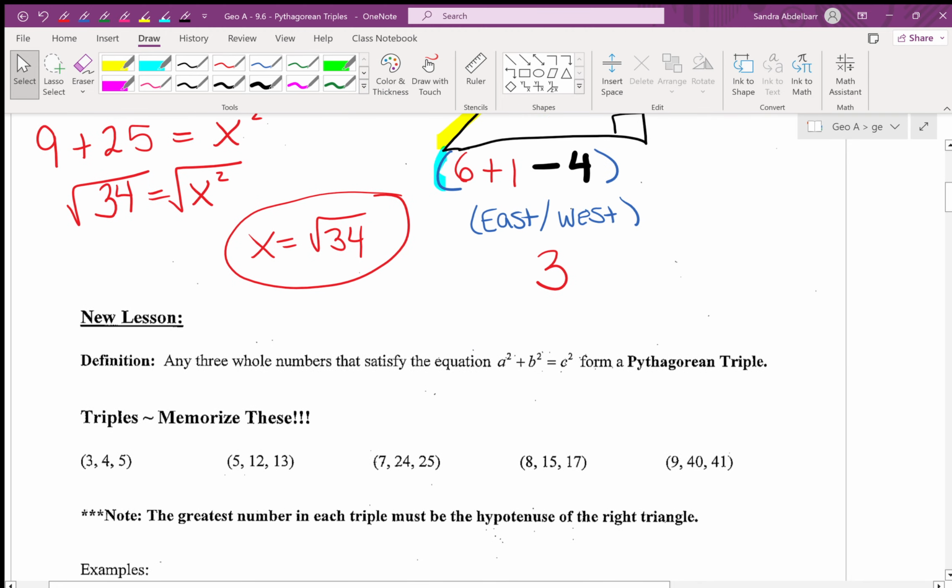Okay, so today I am going to give you some things to memorize. We know that the Pythagorean theorem is a squared plus b squared equals c squared, right? C is always the hypotenuse. But there's certain triangles that are more popular than others. What do I mean?